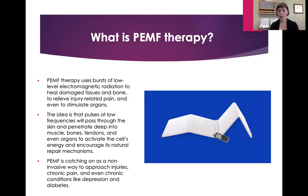And there are tools such as restorative yoga and meditation, but I really want to share today about the benefits of PEMF therapy in that regard as well. In this slide, this is a picture of a PEMF mat, right? We have one in the office, and you can call it your 30-minute power nap, one fun way to refer to it, because of the restorative benefits it has after lying on it for 30 minutes. PEMF therapy uses bursts of low-level electromagnetic radiation to heal damaged tissues and bone, to relieve injury-related pain, and to even stimulate organs. It uses low frequencies that pass through the skin. They penetrate deep into muscle, bones, tendons, and even organs to activate our cellular energy, right? Activate those mitochondria and encourage all of our inherent natural repair mechanisms.